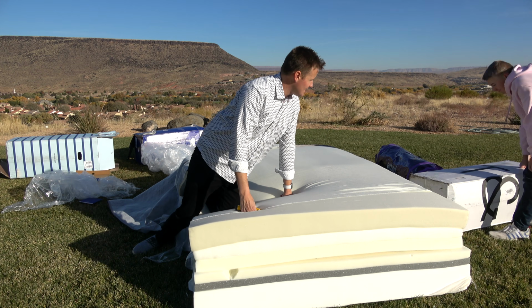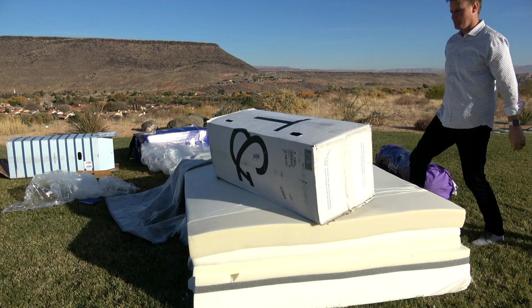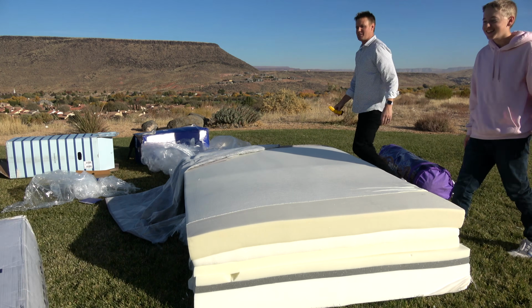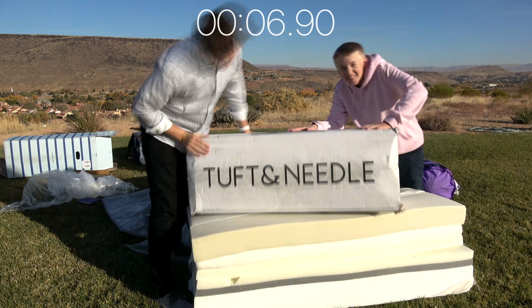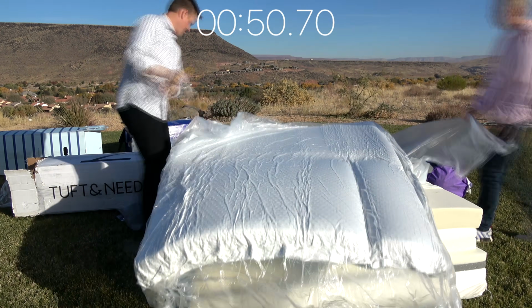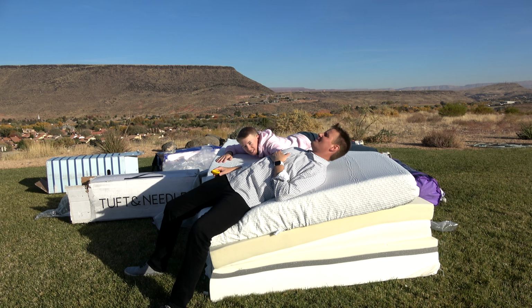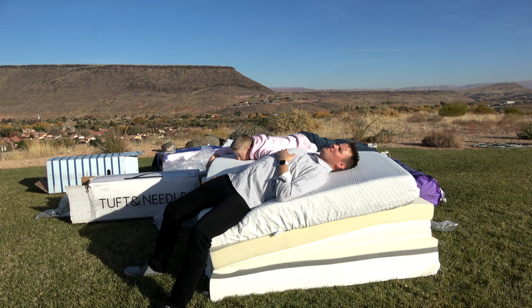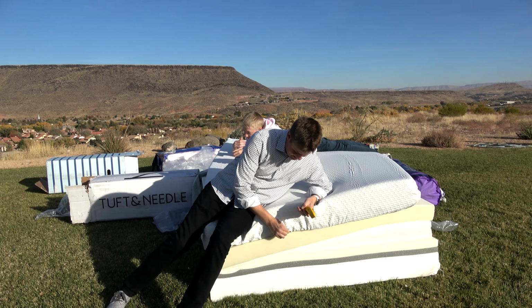And now it's time for Tuft and Needle. Whoa! So strong. Oh no, stay on. Oh, that took so much effort. Whoa! All right, Tuft and Needle. Kind of smells like Sharpies. Smells like Sharpies, that's a factory. It's hard to tell which one's the most comfortable because they're all on top of each other. But let's pull this off here.